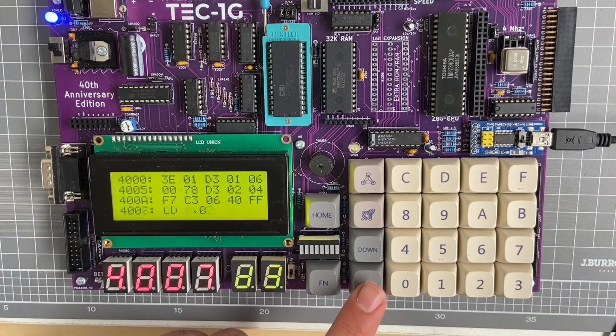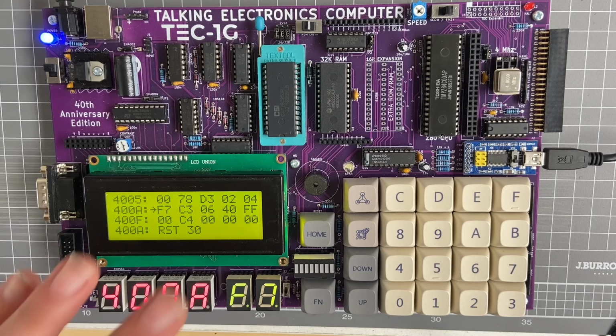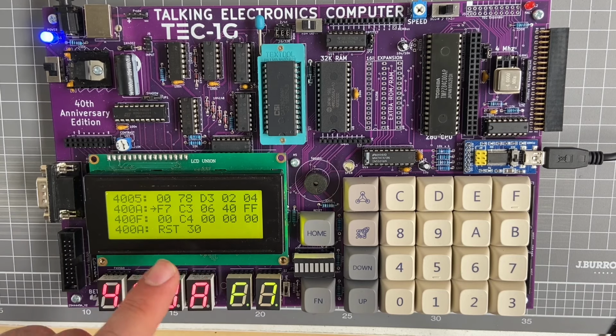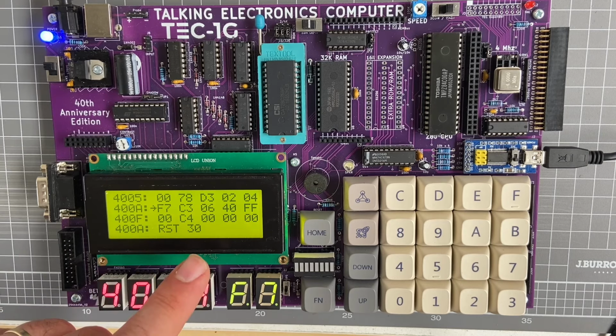Now if I get down to the increment B and where the breakpoint is, I need to do a time delay. So I'm not really sure how to do a time delay, but don't worry. The monitor actually has an API access point where a lot of the routines that are run on the monitor can be used by your own programs.